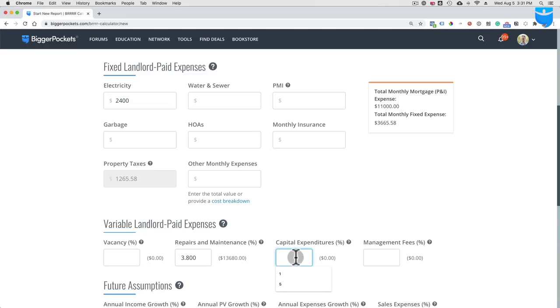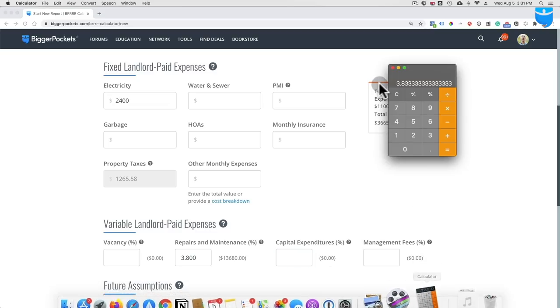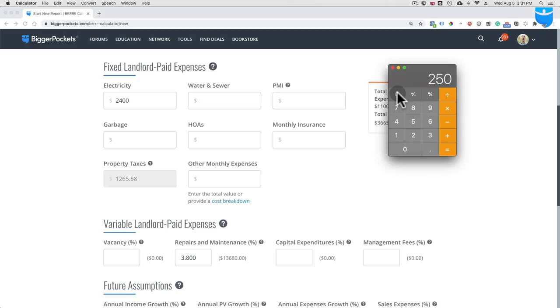Do you separate out your capital expenditures? I think you do in replacement repairs, right? It's normal. It should be 250 per unit per year. So 250 times 22 units? 23 units. So 5,750. That's right. Divide that by 360 gives us, we'll call that 1.6%.